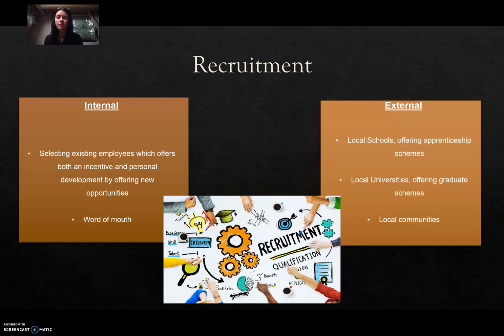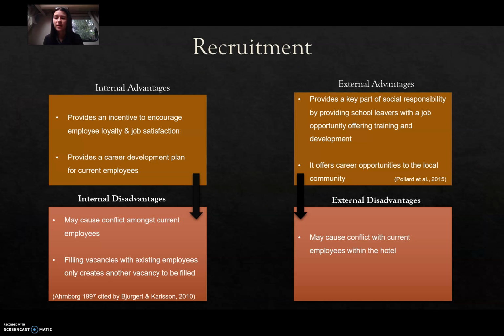Recruitment, we look at recruiting internally and externally. Internally, we look at existing employees to offer an incentive and personal development by offering them new opportunities, and we also look externally at local schools providing apprenticeships, local universities offering graduate schemes, and also our local community, hiring within there. There are advantages to recruitment.